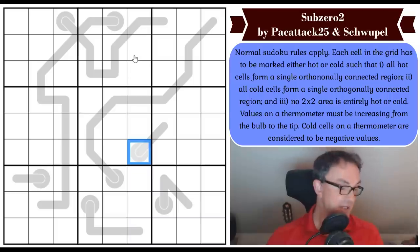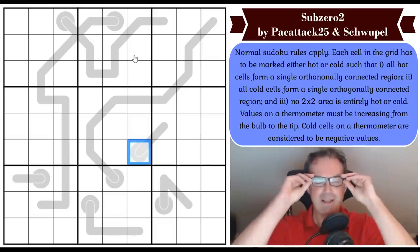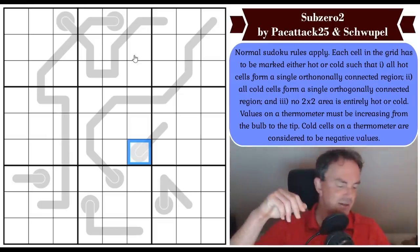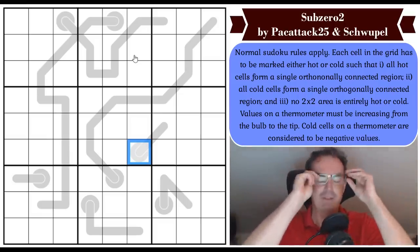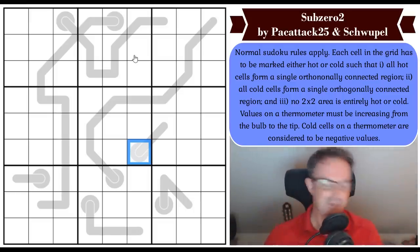So this is a constraint sometimes called yin yang. Have I got the right glasses on? I'm looking at the letters on my screen, and I'm thinking I can't read them properly. Right, hang on. Now I won't be able to scan at all, but I will be able to read.